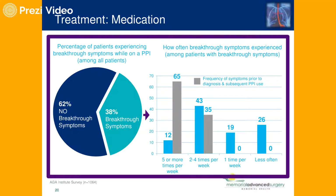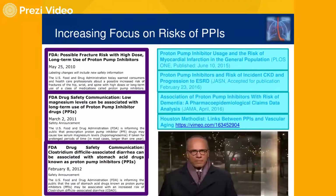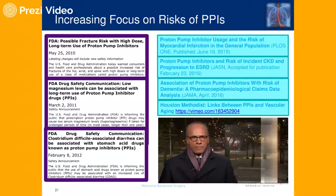As we already said, about 40% of patients that are doing everything they should, which is elevating the head of the bed, taking their medications, avoiding all the dietary things that make life worth living if you like to eat, even with that, they're still going to be symptomatic. So that's 40%. So a little over half of people are asymptomatic if they take their proton pump inhibitors.